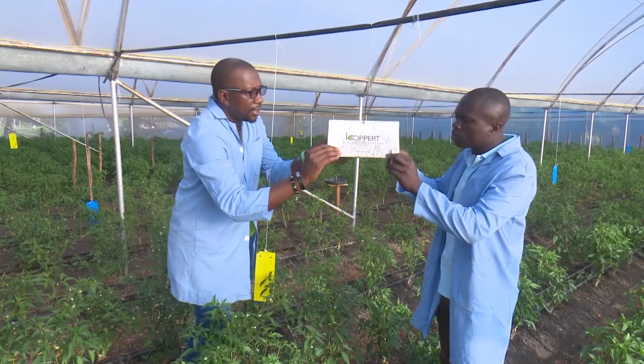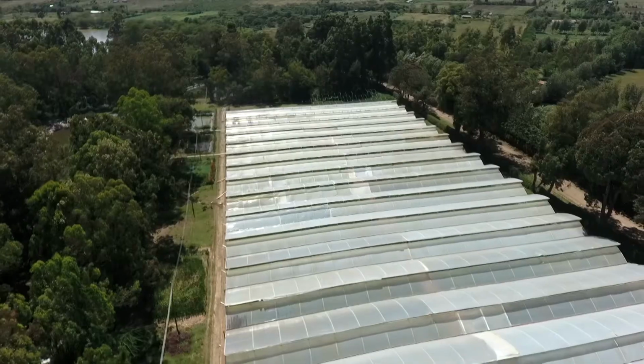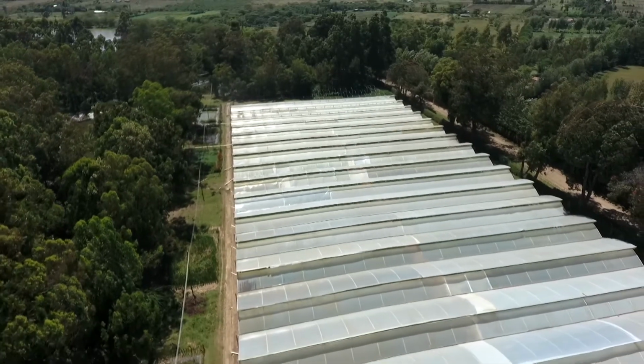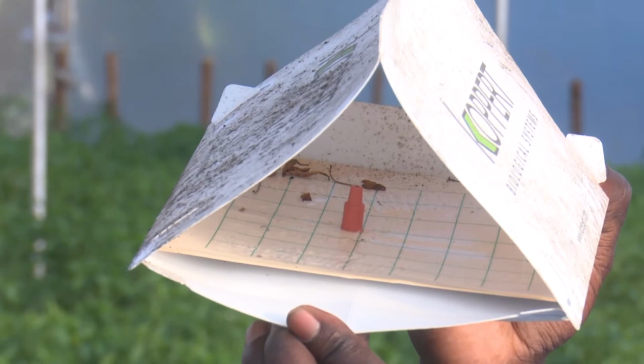The third option that you need to undertake as a grower is ensuring that you have well-trained scouts that can easily identify the pest once it is in your farm, and this can be done through using such things as pheromone traps for monitoring purposes.